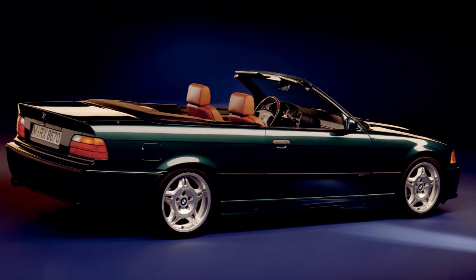Let's just start with BMW because everybody seems to love the E36. First 6-cylinder. Hold on, E36 3 Series or E36 M3? We're talking the first 6-cylinder M3, which came in many different flavors. It came as a sedan or a convertible, the Cabrio, and the coupe, of course.